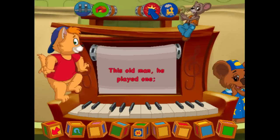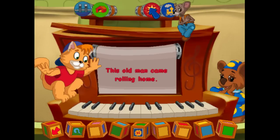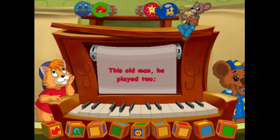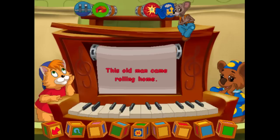This old man, he played one. He played knick-knack on my thumb. With a knick-knack, paddywhack, give a dog a bone. This old man came rolling home. This old man, he played two. He played knick-knack on my shoe. With a knick-knack, paddywhack, give a dog a bone. This old man came rolling home.